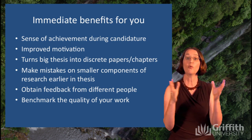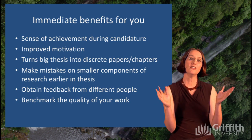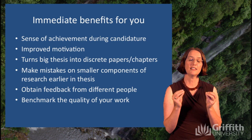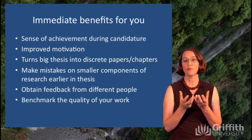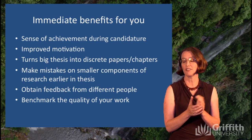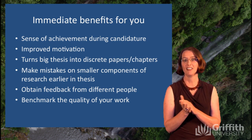This allows you to have a wide range of people's opinions, so you've got a better idea of how you sit in the diverse field. And there are all these other benefits. One of my students yesterday, he's already submitted a paper 9 months into his PhD. It's been accepted, it came out earlier this week.